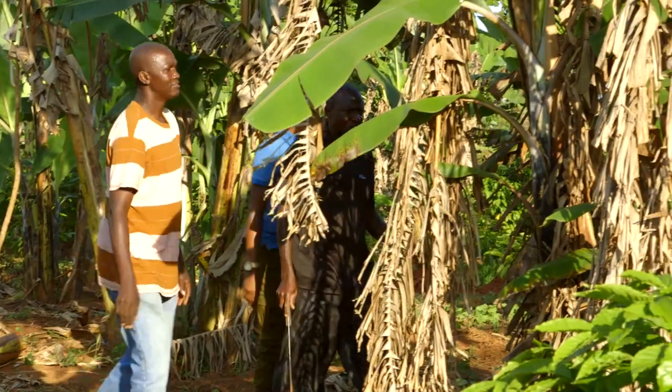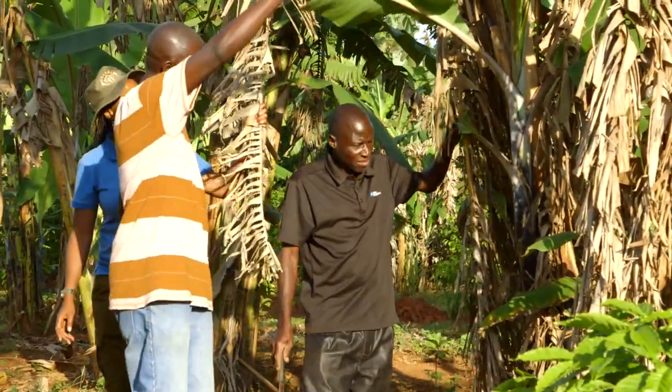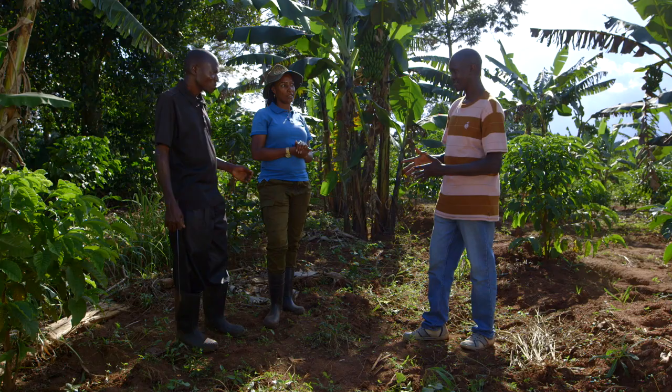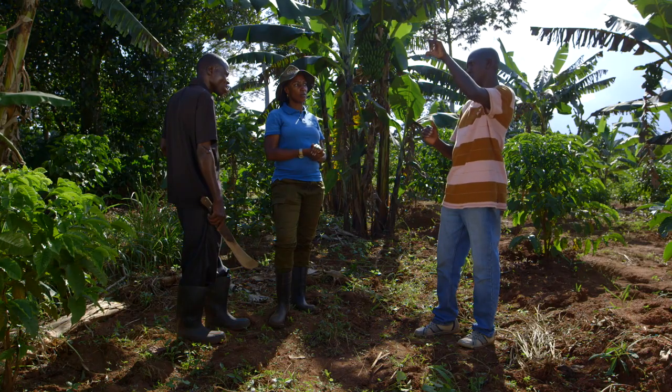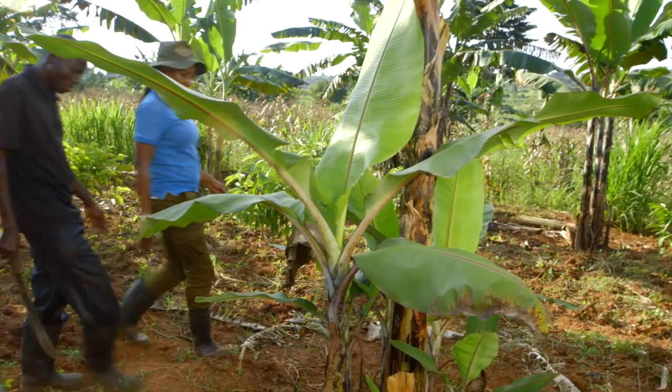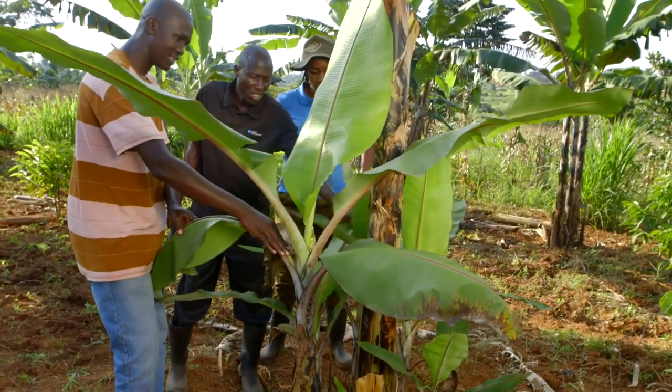How many bunches do you get from one mother plant? Sometimes I get one. Per year? One or two. Two bunches per plant per year is good enough. How do you achieve that? The way you manage the suckers. One mother and three daughters. Let us reduce the number of the younger plants, to a minimum of 3 to 4.